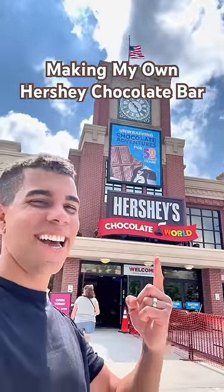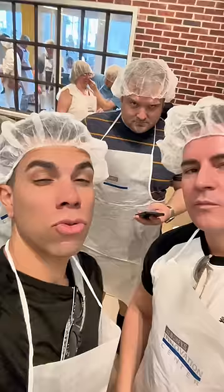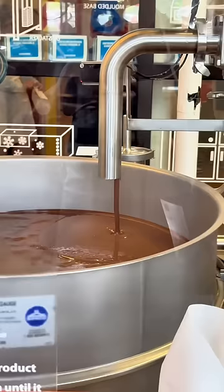Okay, so today I'm in Hershey, Pennsylvania, and yes, I'm gonna make my own chocolate bar at Hershey's Chocolate World. Now, you pretty much fully get to customize this chocolate bar, but if you get white chocolate, you also have to get milk chocolate, but that's fine with me because I already identify that way.